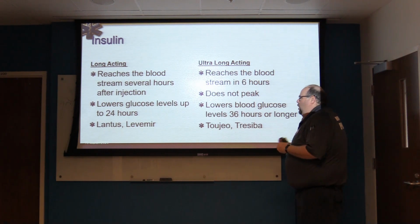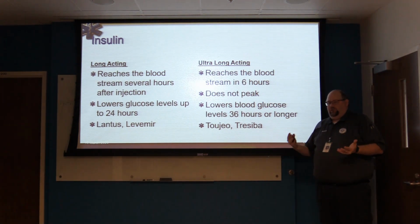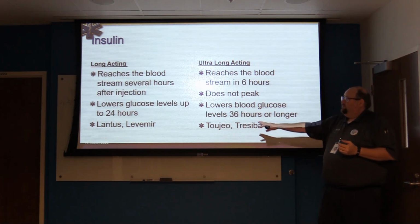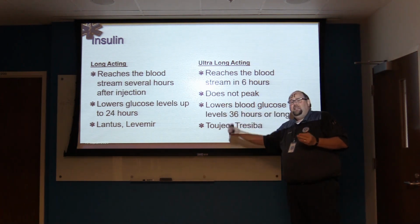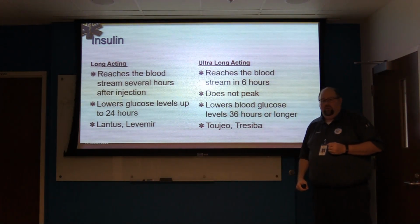Then we get into some of our longer actings. So the long acting reaches the bloodstream several hours later. It lowers glucose for up to 24 hours. That's a significant time frame that works. Lantus and Levemir are the most common ones that we'll see.